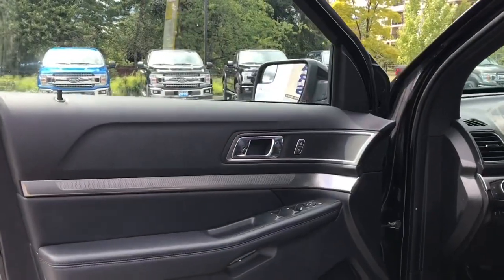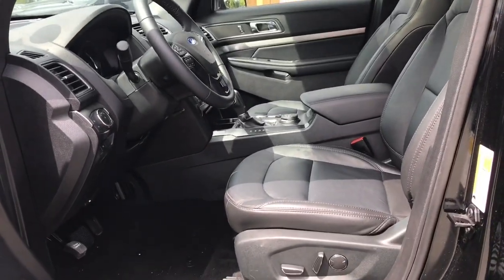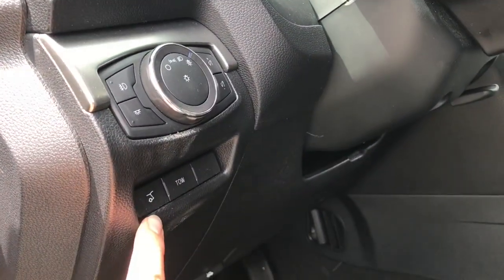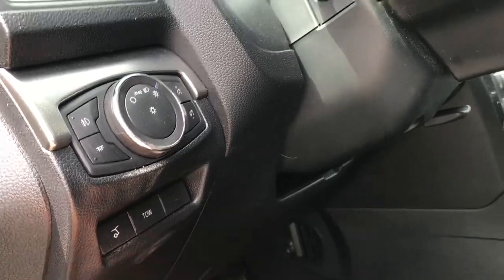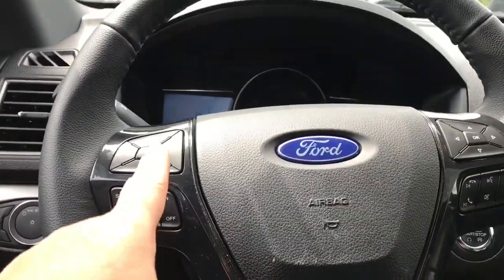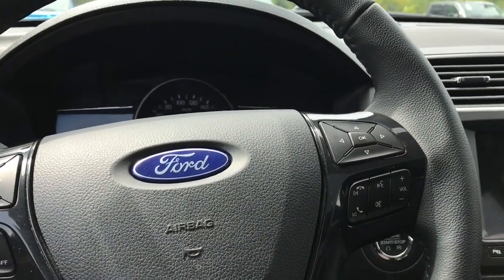In the door, as well as power locks, windows and mirrors. The driver's seat is powered with lumbar. Your lighting controls are located here. This is your lift gate release and tow. Your steering wheel can tilt and telescope, and on the face of it is your dash controls, cruise control, media, and sync voice activated system.